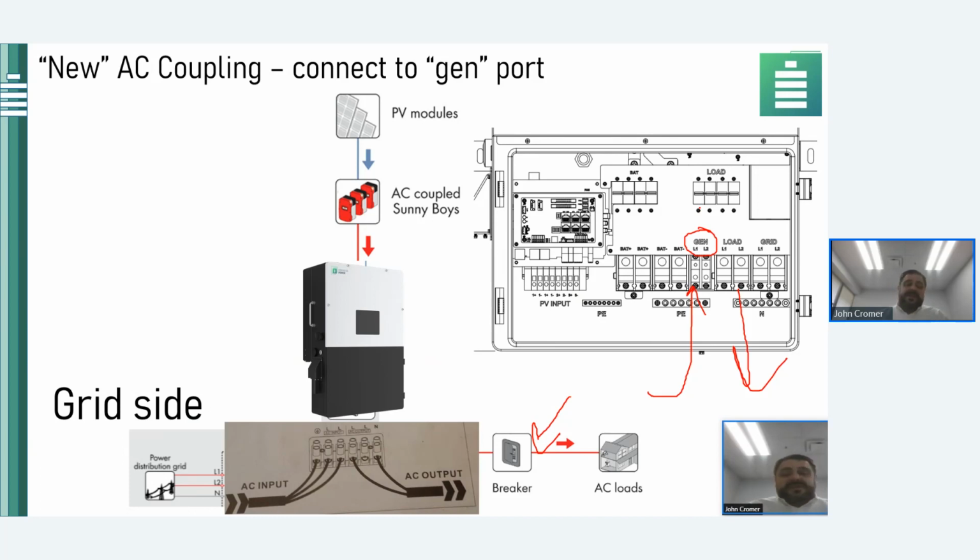If you have a 22 kilowatt generator, a 24 kilowatt generator, you can connect it to that port. You might get a little bit of clipping off the top end of the generator power supply. But if you're not using a generator, and most grid tied customers with solar on their roof do not have generators, we're not telling them that they have to go out and buy a generator. What we're saying is, well, we'll just use the generator port for AC coupling, because it's a larger port than what the load side of the system is rated for.